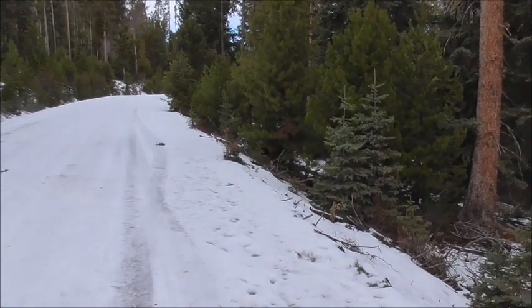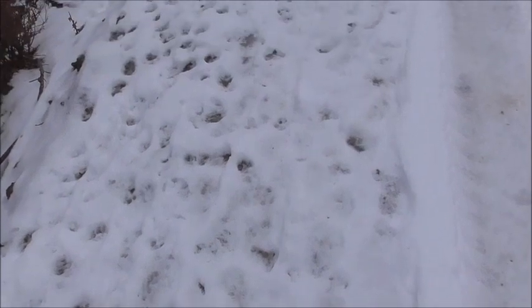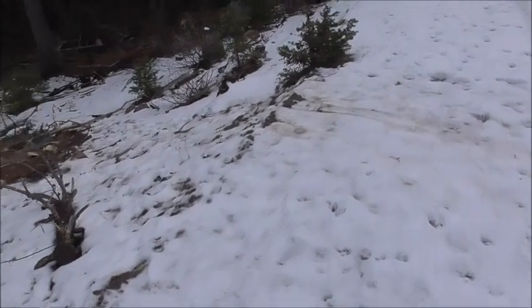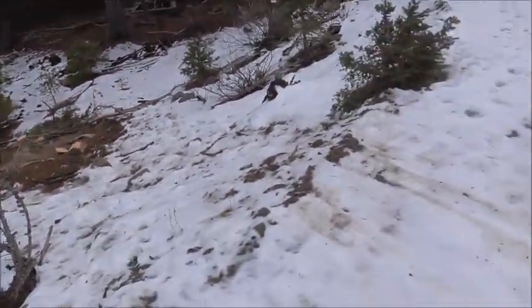I'm up the mountain again today, checking what few traps I still have out, and come across several spots like this one. There's lots and lots of tracks here that look like they could be coyote or something. Well, they're dogs, and it's after Thanksgiving now. And so what's happening is Christmas tree cutters. If you look down here, you got a stump of a Christmas tree and drag marks up to the road.